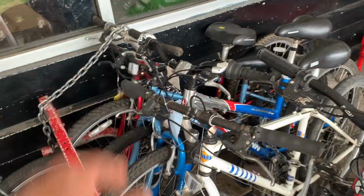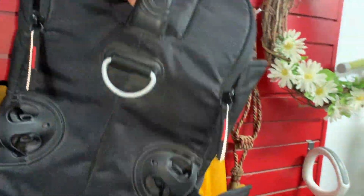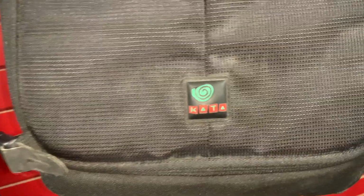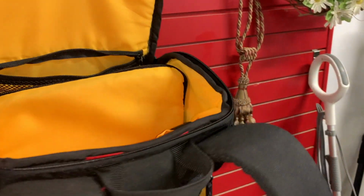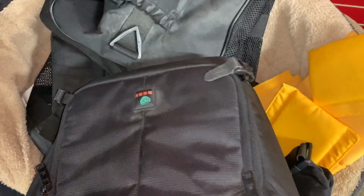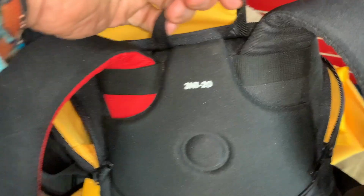There's a Hard Rock back there too, with a terrible seat. Dude, this could be the worst seat I've ever seen on a bike. Look at this seat. Oh my gosh. All right, this looks like a Kata bag. It's kind of a cool bag. I know this brand very well. I'm gonna have to look this thing up. It's been like a year since I've flipped one of these, maybe 2. Check it out here in a second. I don't know what the price tag is. Hopefully it's not terribly expensive. It's a cool bag actually.